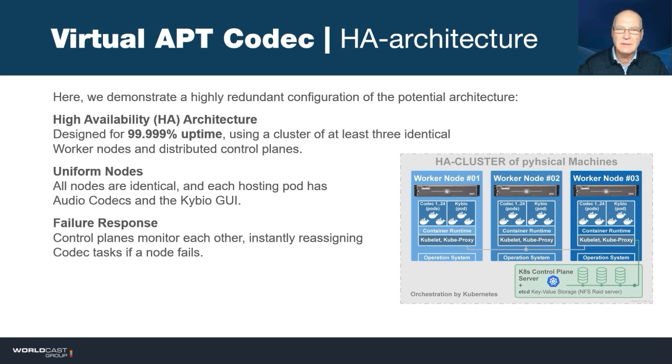Now, let's look at the uniform nodes. Each of these nodes is identical in both design and performance, which is critical for consistency and load distribution. Every node hosts pods that contain the audio codecs and the Kibio GUI, ensuring each node is fully equipped to handle the system's tasks seamlessly and without interruption.